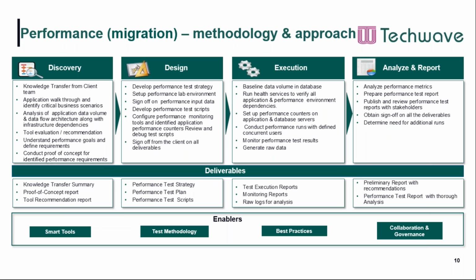So once the functional and the technical testing is done, we then need to check from the performance perspective as well. These two activities normally go in parallel, or only the execution part comes into the picture once the system becomes stable. So again, we do the same. We need to understand the critical transactions involved, and based on that, we design our performance test strategy. We need to configure the performance monitoring tools, and most importantly, not only in performance but in all areas, we need to get the sign off from the client on all deliverables.